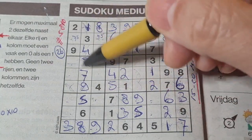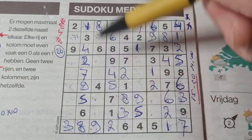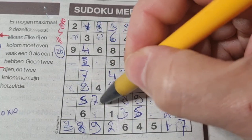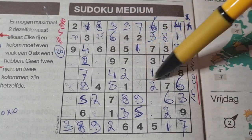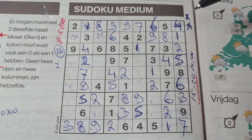The 2 in this column, the 2 in the second column, so the third column, the only 2 places left for the 2 should be here or there. You see a 2 in this row, no 2 there, 2 should be there. And all the 2's are used, I can see. Digit number 1, number 2.